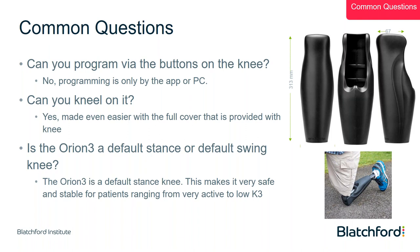The Orion 3 is a default stance knee. So should the patient forget to charge it for whatever reason, the knee is very safe and stays in a stable position for the amputee.